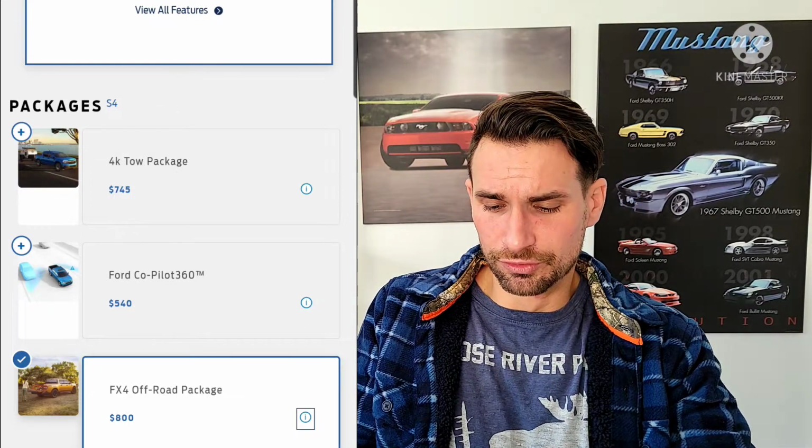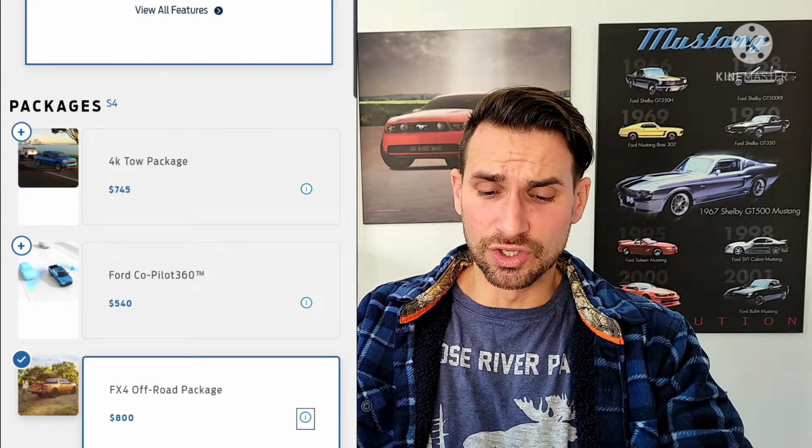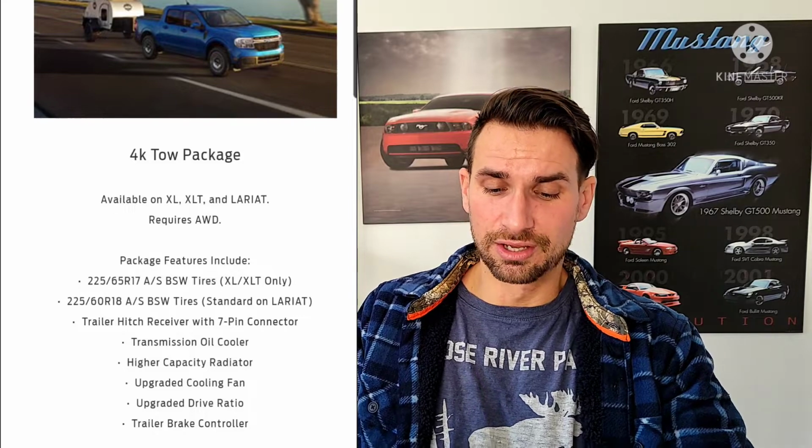4K towing, just to prove what we've been saying. You could just completely avoid the FX4 kit if you're not going to take it off-road. If this is just about towing for you, this is the right package, because the big part here is the trailer hitch receiver with 7-pin connector. That means you're not only going to have the lights on your trailer, you're also going to have the brakes from your trailer working for you, helping to keep your truck brakes from overheating. Very important, it also has the higher capacity radiator like the FX4 kit. It's got the upgraded cooling fan like the FX4 kit.